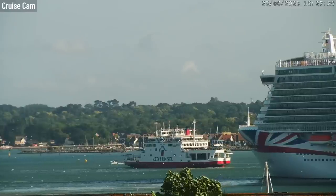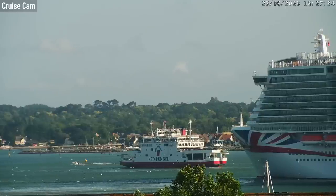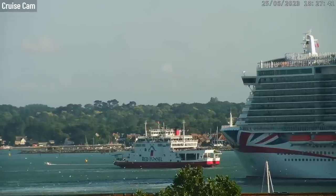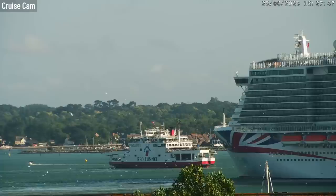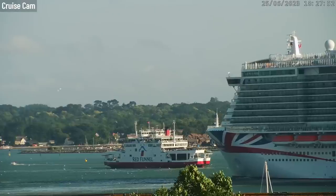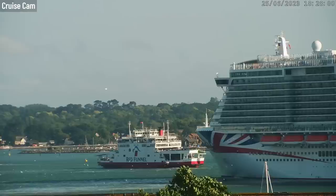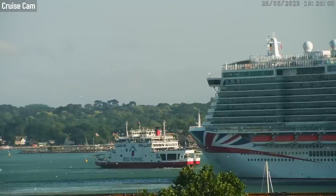Shipmate Mark G says Red Osprey, that's the name of the ship there, indeed. Shipmates Gordy and Carol said their friends are on deck 12. They should have been there too, but had to reschedule. Oh, that's a shame, shipmate. I hope you can travel another time. Ellie Burley says Red Osprey's going backwards. Yes, it looks like she's just nudged back slightly, probably just to give Arvia a bit more space.